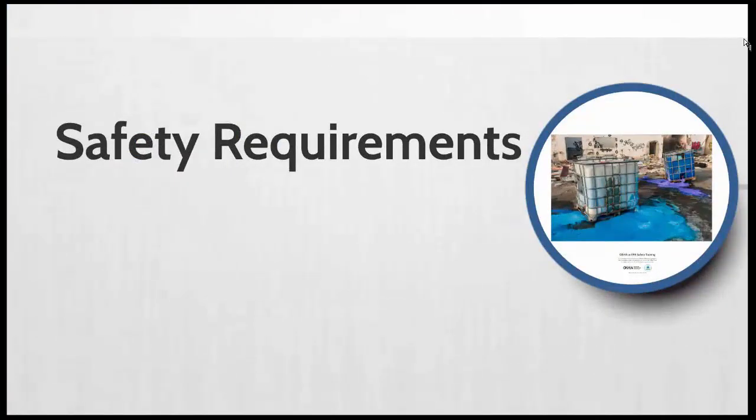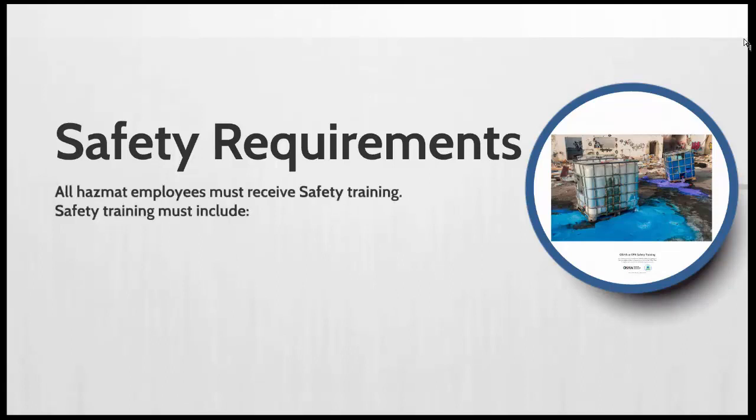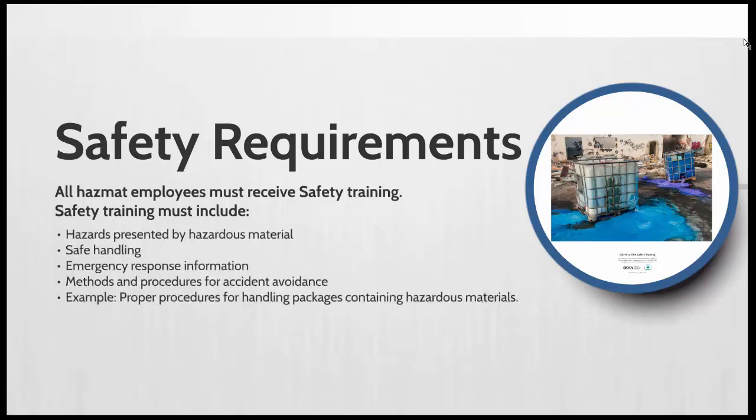The third element of hazmat training is safety training. This is another element of training that is required for all hazmat employees. In general, your employees will receive, as part of this requirement, an overview of safe handling of the products and commodities that the company ships. Accident avoidance, proper handling, and emergency response information in the event of an incident or accident are some examples.